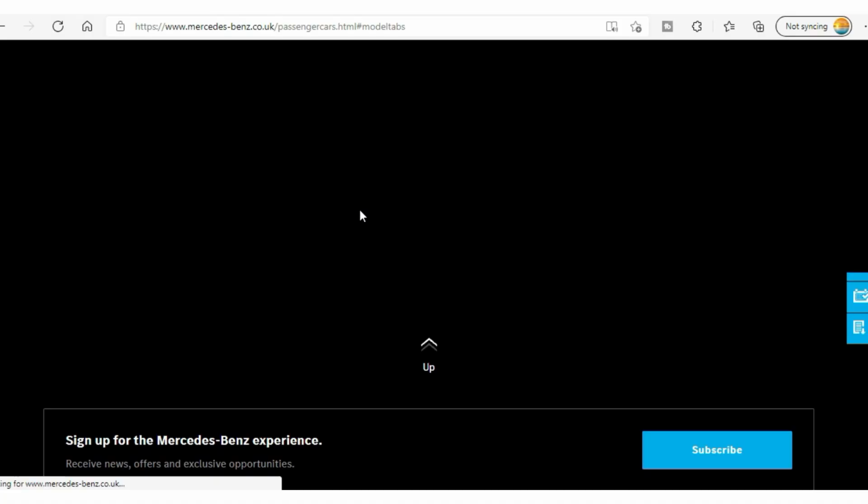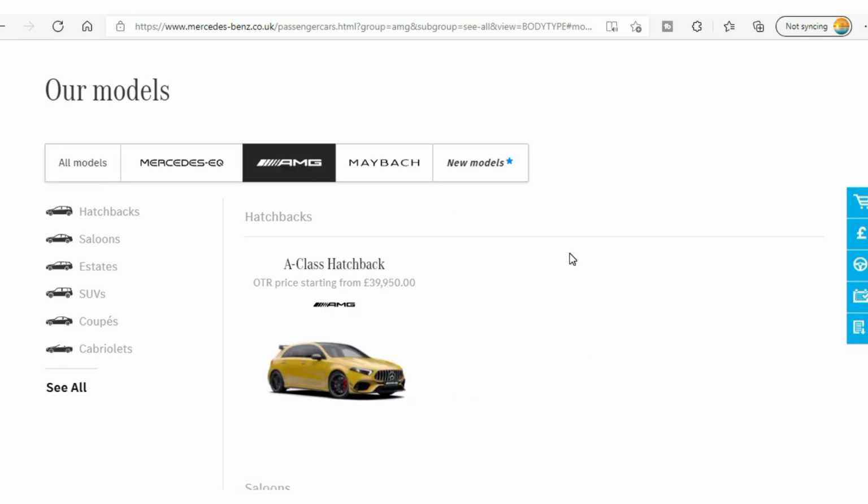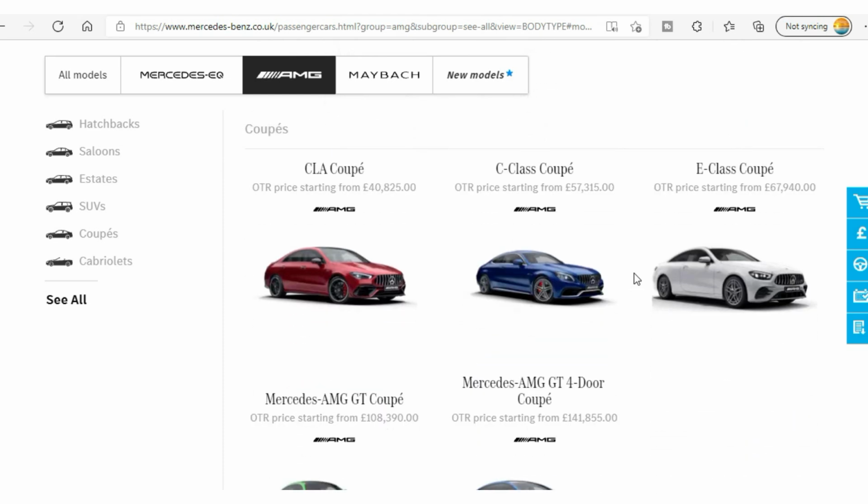The only one that I haven't visited is Mercedes, and there were 2 models there that I found. We'll do one after the other. When you get through to the models page, we hit AMG, because that is the sort of car we're looking for, a little bit like the RS and the M in the BMW. So we've got 2 choices here, and I'll take a look at them one at a time.